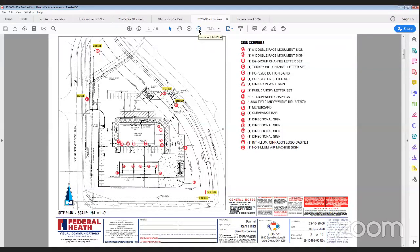Yeah, hold on a second. Is it on the truck plan? Yeah, we're looking at it right now. See the striping? I'm going back and forth. Yeah, that striping right there. What is that for? Is that a loading zone? Quite honestly, I don't know. I don't know that it's 100% necessary.